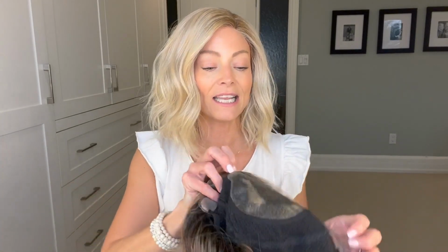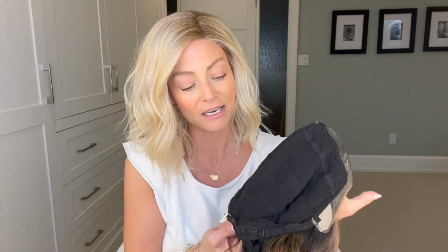But the real difference comes in the cap construction. On the Caliente 100% hand tied, you have that 100% hand tied cap. You have the lace that runs into the ear tab, which creates an incredible natural illusion along the side, along your scalp and along the side of your face.